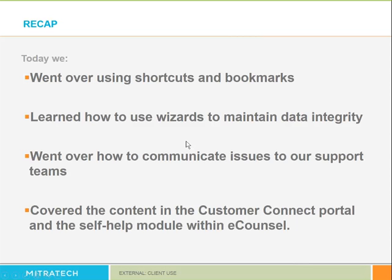We also went over how to communicate issues to our support teams. We want you to really be able to utilize them as a resource to get problems solved as quickly and effectively as possible. And we also covered the content in the Customer Connect portal and the self-help module, so that way you know where you can go for information when you need to solve your own problems.